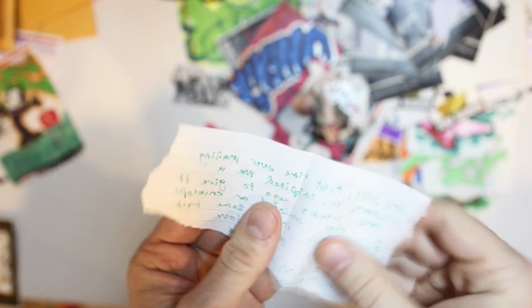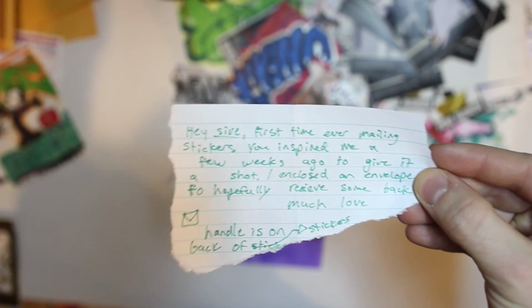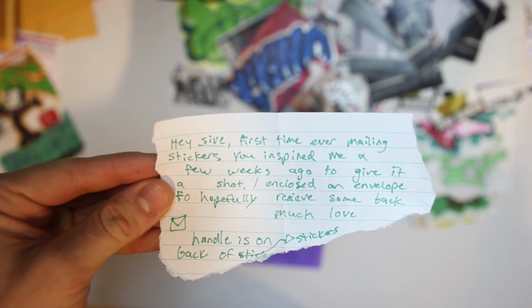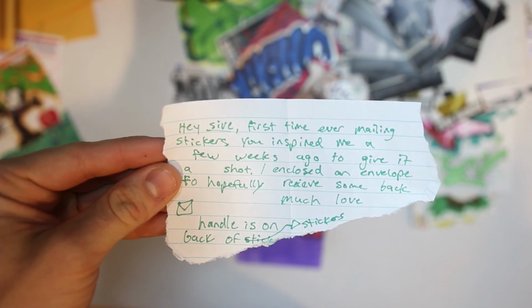And last but not least for this pack, got the return pack hanging out. Undo that. Let's see what our note has for us. So, hey SIVE, first ever time mailing in. Thank you for sending this way and inspiring me a few weeks ago to give it a shot. Well, glad it's working out for you.